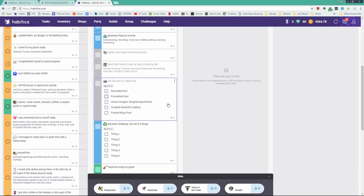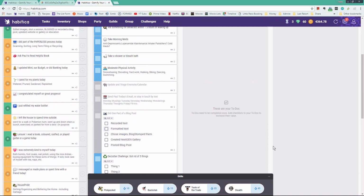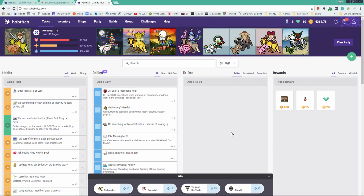Basically, I have a lot of very simple things on my Habitica. You'll see that leaving the house to spend time outside, messaging or making plans with friends. These are all things to help alleviate the depression that I experience. So I consider this app to be very foundational to maintaining good mental health on a regular basis. It allows me to make sure that I am paying attention to my personal needs and working towards real habits that are formed long term.